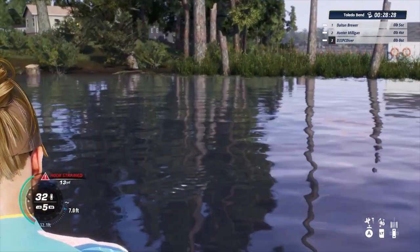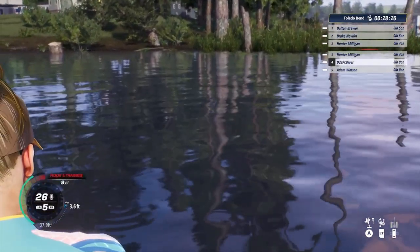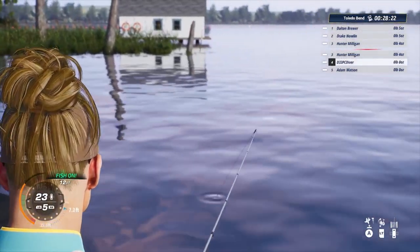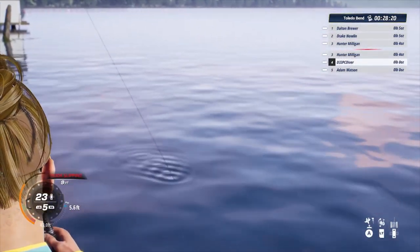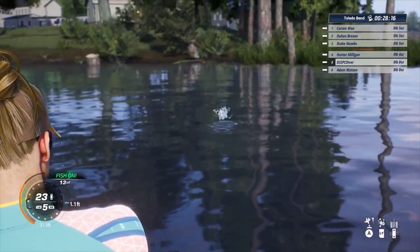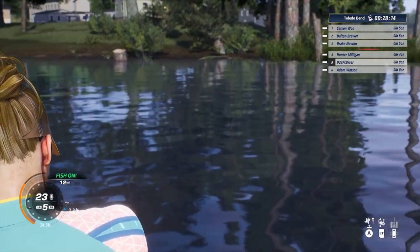So to win the college series events does not require a lot of bass. So we just need a few nice bass. Put some weight in the boat. So don't worry if you're just starting out. You should be able to easily win these first few competitions.